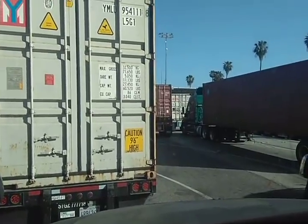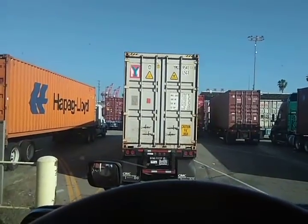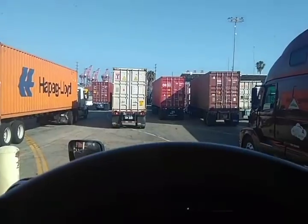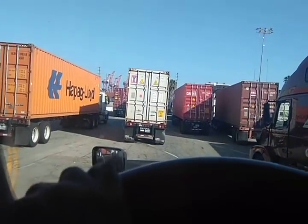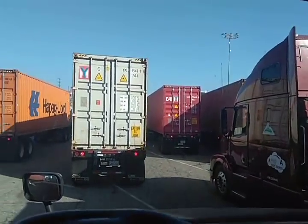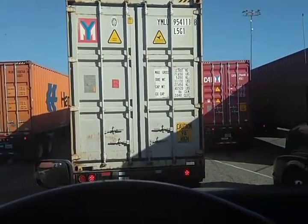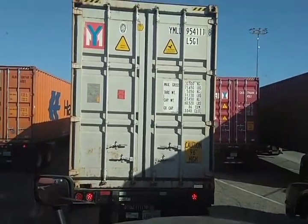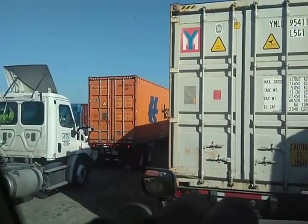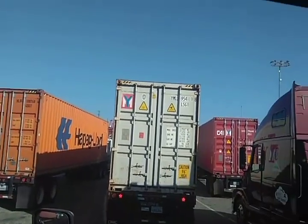Another thing that people do, they get lost in the port. There's no need for you to get lost in the port. Look, do what I do. I just get in front of any truck. I'm talking about these guys right here. I'm not talking about the little white trucks that roll around in the ports. These guys right here. And ask them for help. The majority of these guys will help you. Some are a-holes, but the majority of them will help you.